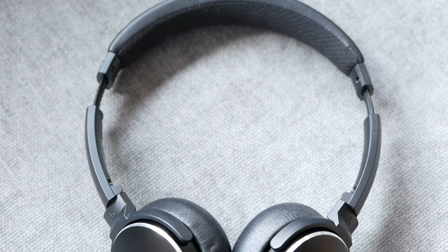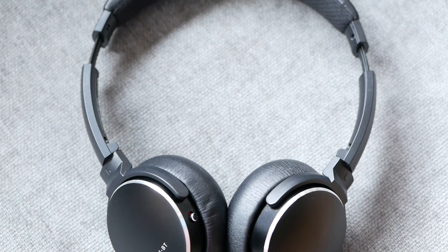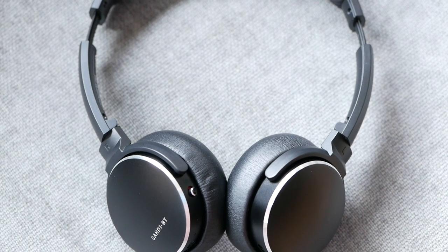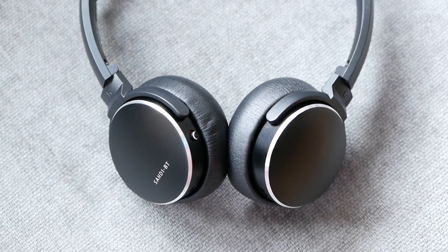In fact, I recently reviewed the Sony 1000X Mark III, and those are around, what, $350 retail? I think the Status Audio BT1 sounds a lot better than those Sony. So the general signature here is one that I would describe as a fairly balanced sound, which is definitely not a neutral sound, but it's a balanced sound where you've got a nice bass kick to it.